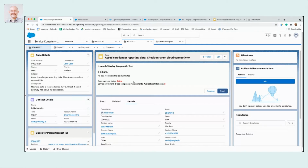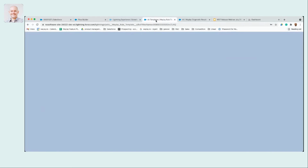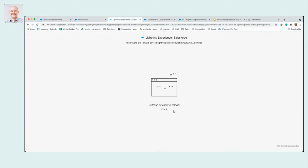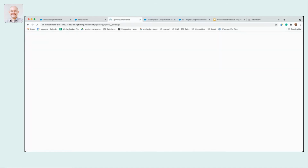Okay, so this is basically what we're offering now from a service console perspective. Now, how do you create actually these Waylay Diagnostics tests? Well, that is something that we can actually allow an asset manager to do, and he doesn't require any coding experience in order to do that. So let me actually show you how that can be realized.